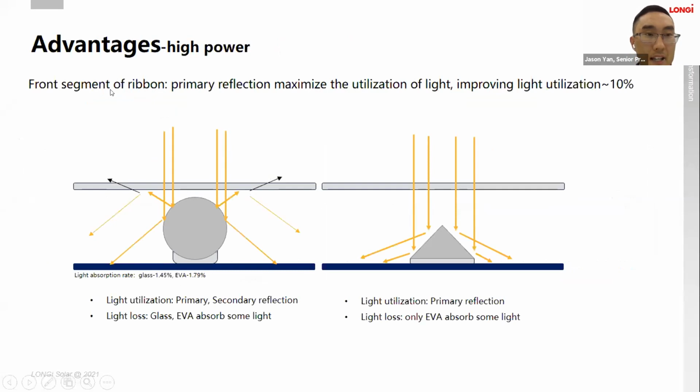So this slide shows the advantages of the smart soldering, one of which is high power. This is basically 2 kinds of technology. This is the round ribbon, and this is the integrated segment ribbon. For this one, we can see that when the light is introduced to the surface of the ribbon, some of it goes directly into the cell, and some of it reflects to the glass and secondary reflects to the cell. That means it will cause some light loss, and glass and UV will absorb some light. However, for the smart soldering technology, the light goes directly into the cell. That means it will improve the light utilization about 10%.